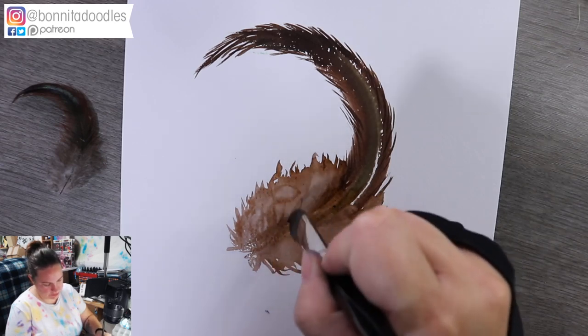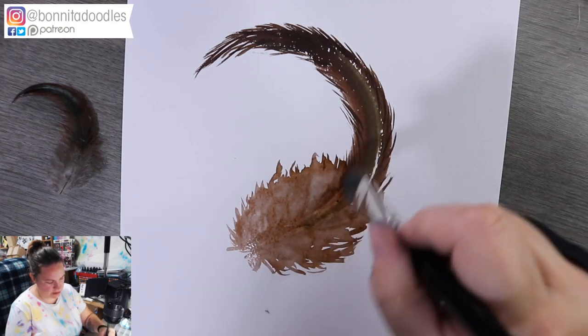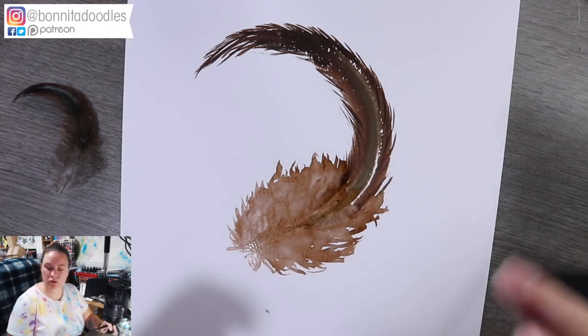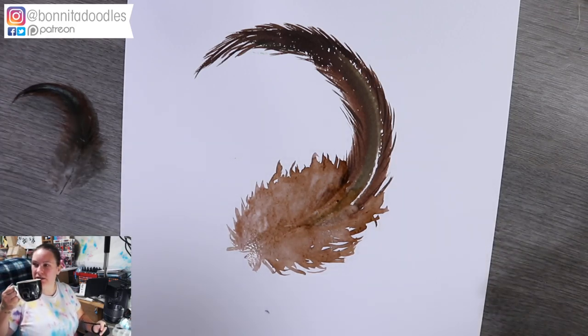And we're just going to use, get detail in there. Again, it will dry very light, so you're barely going to see it. But it's all the little bits that you add in afterwards that give it all the intricacies.